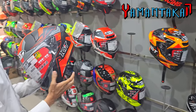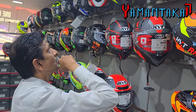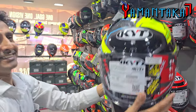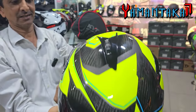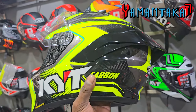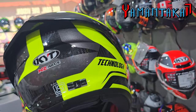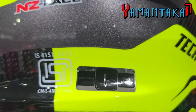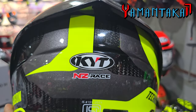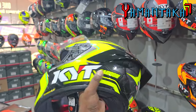Different graphics. Got it. And the next series, the top end, is the carbon fiber. Our viewers love carbon fiber. That's my hit video. So this is the carbon fiber from KYT. KYT carbon. So it's 35K. It provides the best possible safety. What is the weight? 1400 grams, plus or minus. Yeah, KYT NZ Race. Amazing.